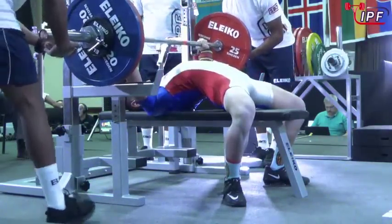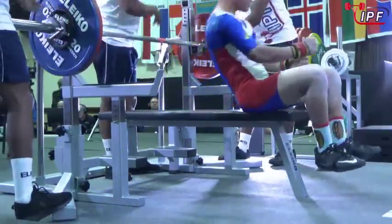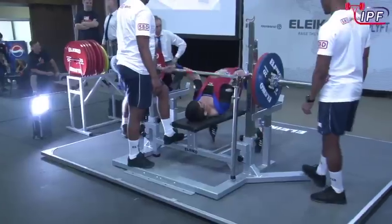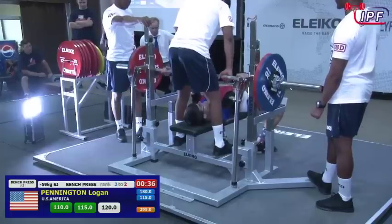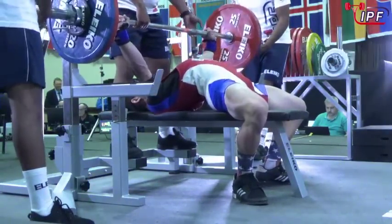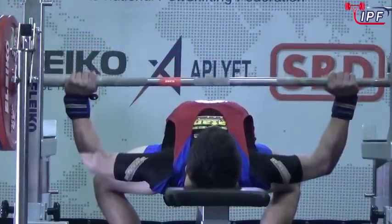Logan Pennington from the US of A, 120 kilograms. And a personal best as well. So unpredictable in the sub-juniors. They develop so quickly. They do. You watch sub-juniors over a period of 12 or 18 months and you're watching personal best every competition. Especially as they grow into weight classes and such, or change weight classes even.